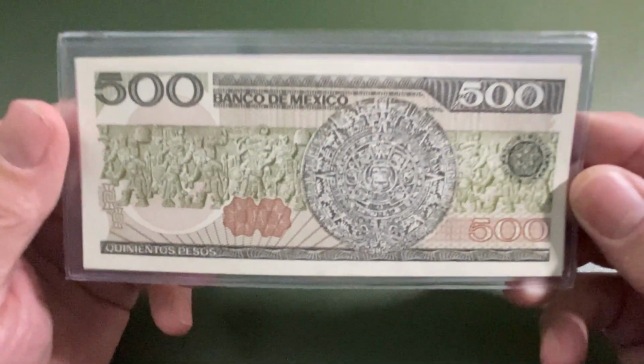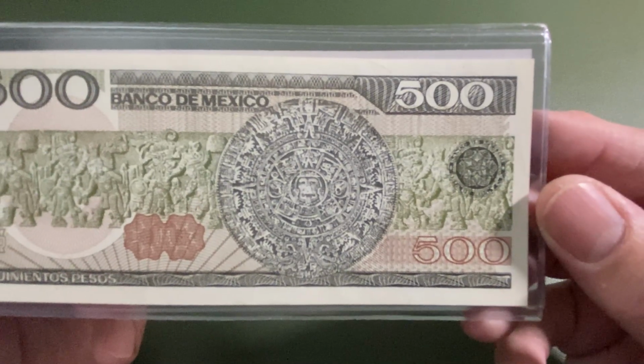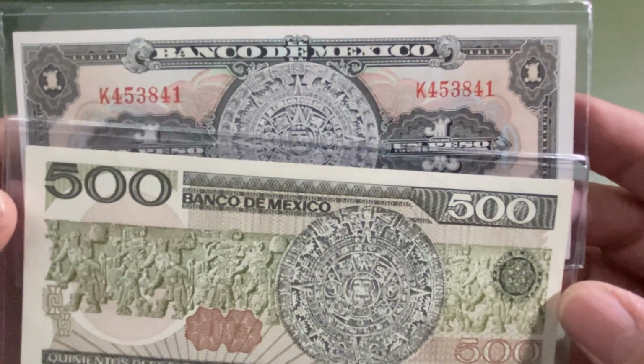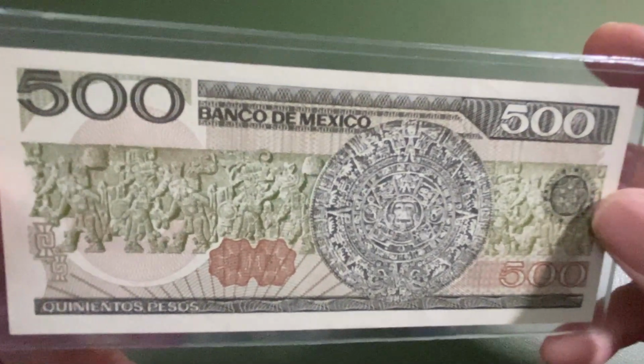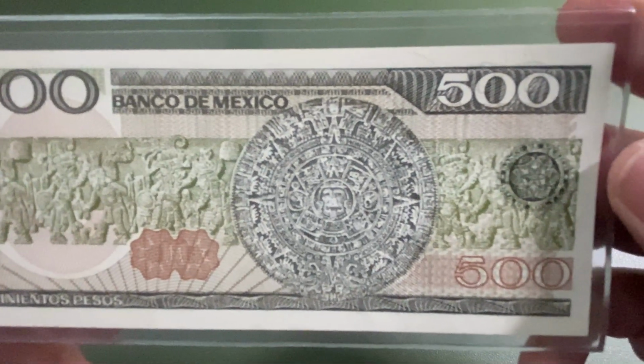The main feature of the 500 pesos reverse is the fantastic illustration of a large Aztec calendar or sunstone. This is the same illustration used on the discontinued 1943 to 1971 peso. The background has the image of the Tizic stone carving, a giant cylindrical carving dating back to the 1400s.